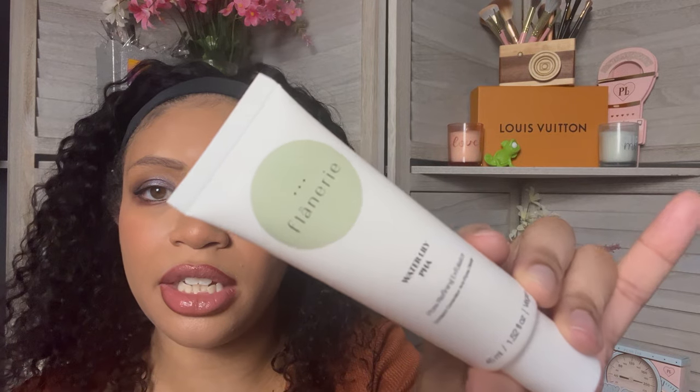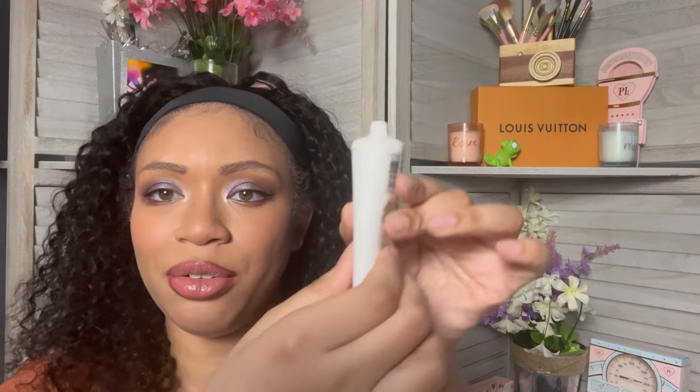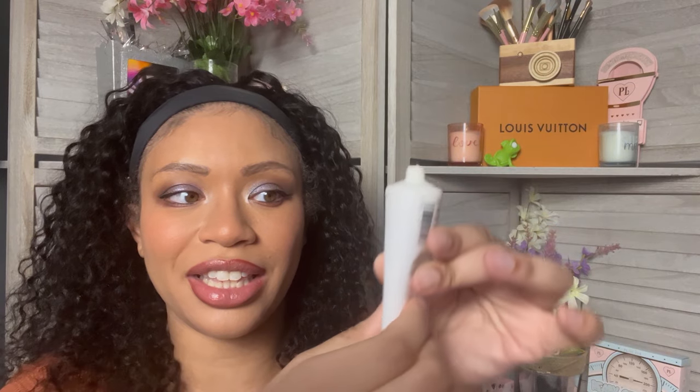So we'll try this. The next thing is by Flannery and it is a Water Lily PHA Pore Refining Exfoliator. And this is what it looks like. We have a safety seal. Oh, we got another one where you squeeze it a lot and nothing comes out. What kind of smell is that? It has that perfumey skincare smell.